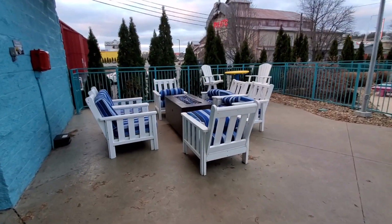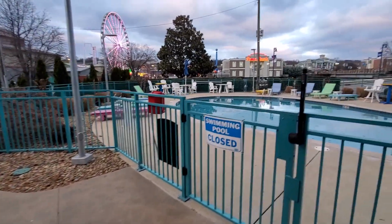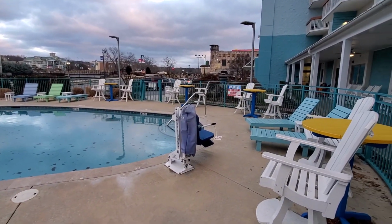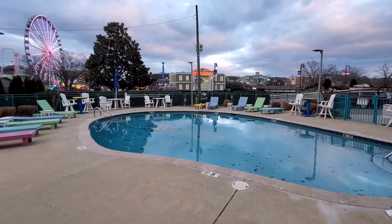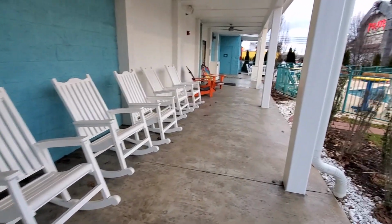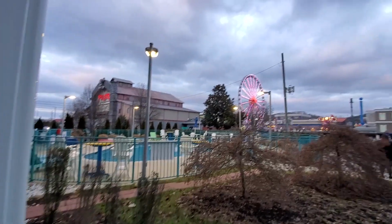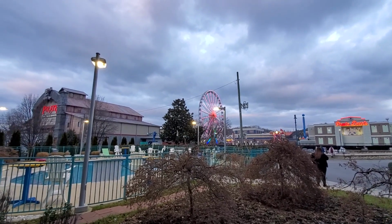Here we are at the outdoor pool now. They got a nice fire pit over here, plenty of seating. The pool is closed for the season, but here's a look at the pool right here. They have all these nice rocking chairs out here covered with ceiling fans, so you can look at the pool and the Ferris wheel. If you're here for New Year's, you can see the fireworks right from the rocking chairs right here.